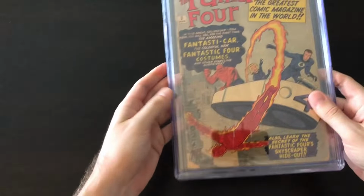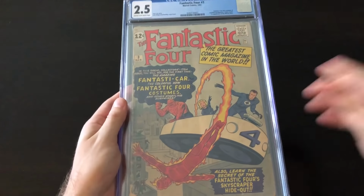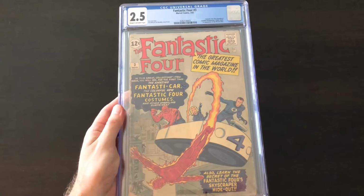Next up, we have a couple Fantastic Fours. I'm just going to move this stack to the floor real fast, though. Okay. First up, we have number 3. This is a 2.5 lower grade copy. Back cover.